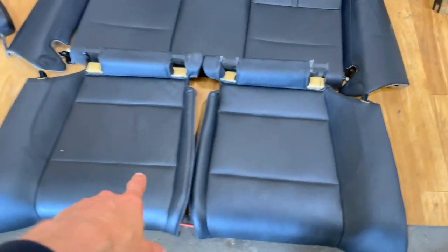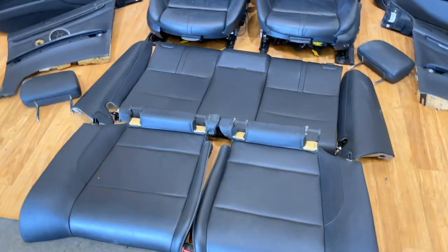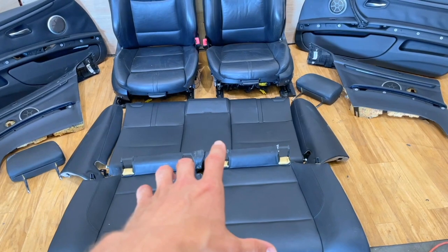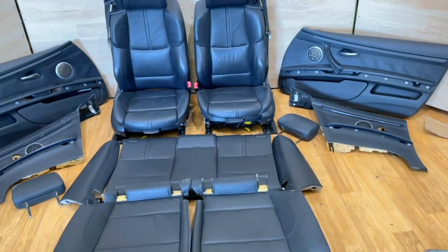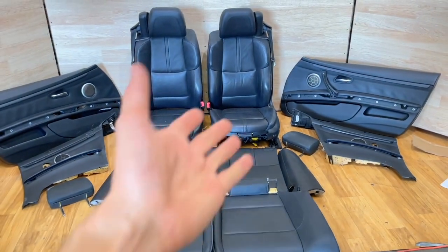So rear cushions, that back portion, that's the driver's side door panels as well. So that's gonna be the complete set of the interior Napa leather. Whoever's got the convertible, this is your chance.